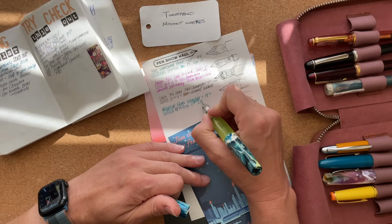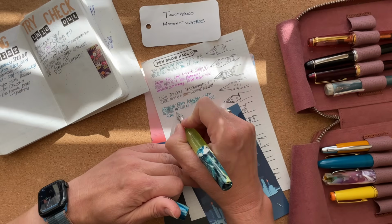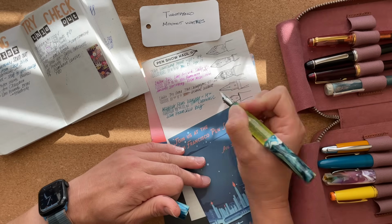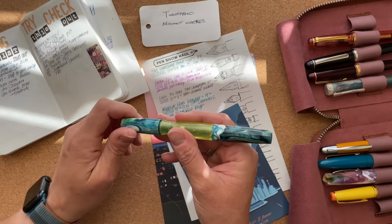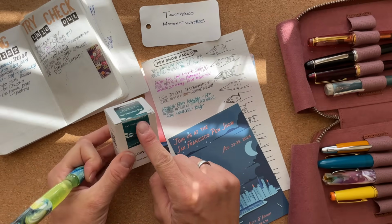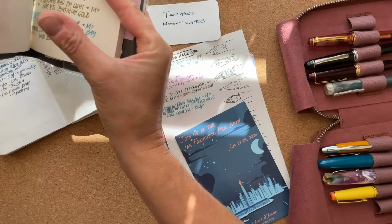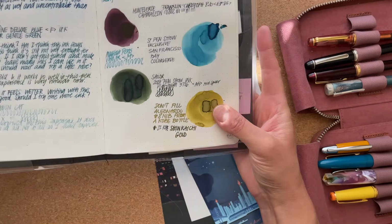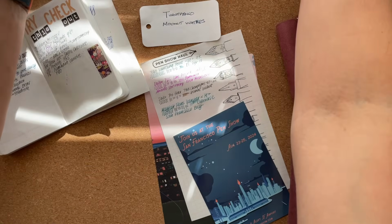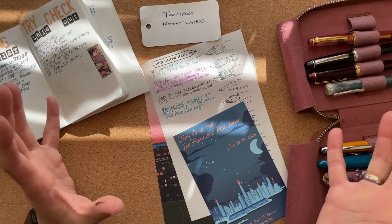This is Colorverse San Francisco Bay. I had thought from the color on the bottle that it would be much darker. This is the color on the bottle. This is what it looks like in writing on Sanzen Tomoe River paper. And this is what it looks like as a swatch on my Cosmo Airlight paper. Yeah, I love it. This is the only maker pen that I actually purchased.